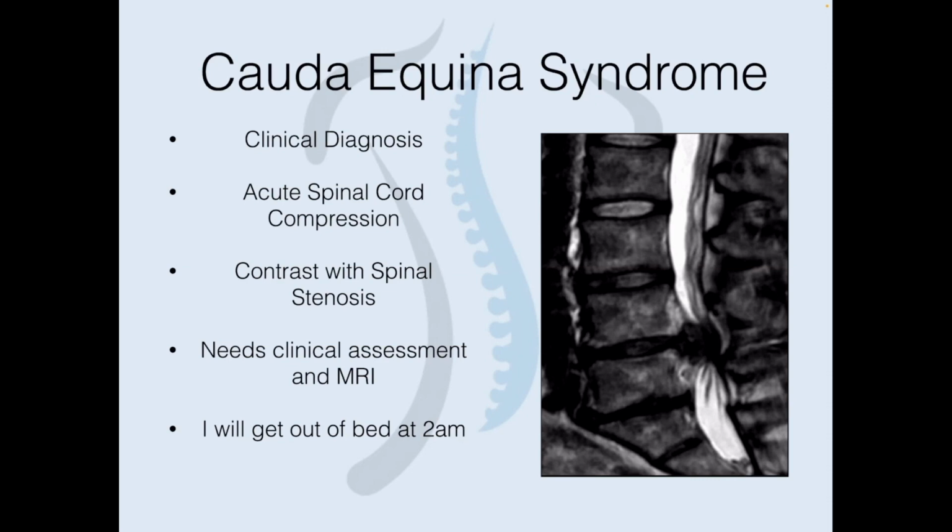It's not an easy condition to deal with, because it's rare and you don't see that many of them, and whenever you see things not very frequently, it always rather tests your diagnostic skills. So the first thing I wanted to say is that cauda equina syndrome is a clinical diagnosis. It is not a radiological diagnosis, although the radiology certainly helps. And cauda equina syndrome really refers to acute compression, and mark that word acute. It's not something that happens over a long period of time, or rarely so. Most of the time it happens rather suddenly.